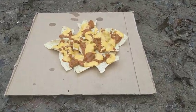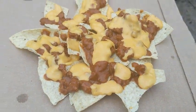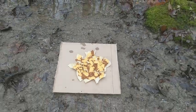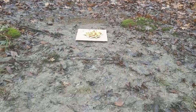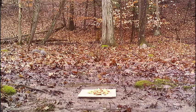Well, welcome back everyone. On this episode, we decided to do some good old nachos and cheese out there in the wild, way back in the woods, and see how all the little critters would react to this delicious little meal sitting out there. And you can see we had quite a bit of rain before this. We got a little puddle there in the back, and that's not a problem at all. The little critters love it when we get some rain out there and there's all water everywhere.